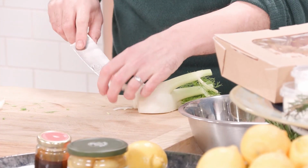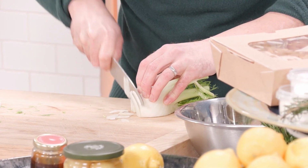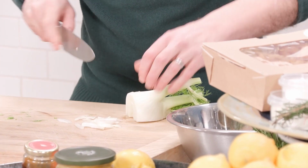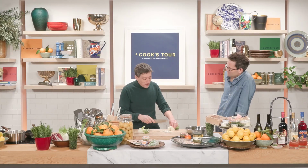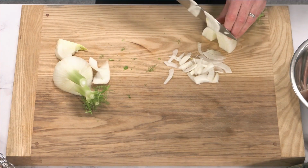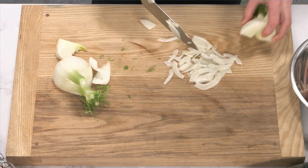It'll take too long. So you just want to slice. And could some of our pro chefs at home get out their mandolin for this? They could, by all means, yeah. I'll be honest with you, I'm not a mandolin fan. You value your knuckles. I've had some accidents with mandolins in the past. But anyway, a good sharp knife certainly does the job.